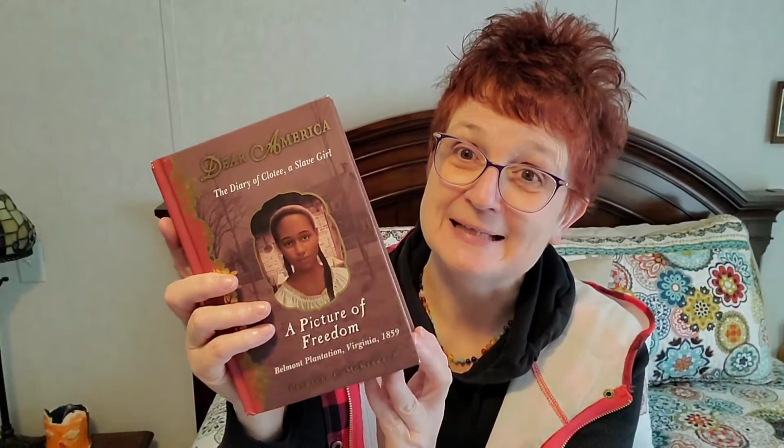A book that they finished reading that Hope wanted to read, and she had this read to her before, was Dear America, The Diary of Clotee, a Slave Girl, A Picture of Freedom, Belmont Plantation, Virginia, 1859. They finished this book, and Hope loved it again. The Dear America series are really good books. I recommend those as well.